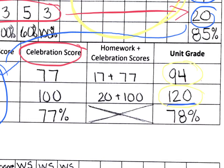Okay, so then you take 94 divided by 120, and you're going to get a decimal, 0 point, in this case it would be 78333. It goes on. And so we change that to a percent by moving the decimal to the right 2 places, 78%, and that is your grade at this point.